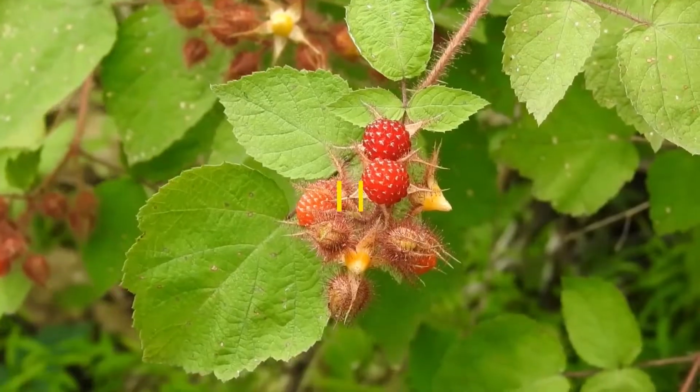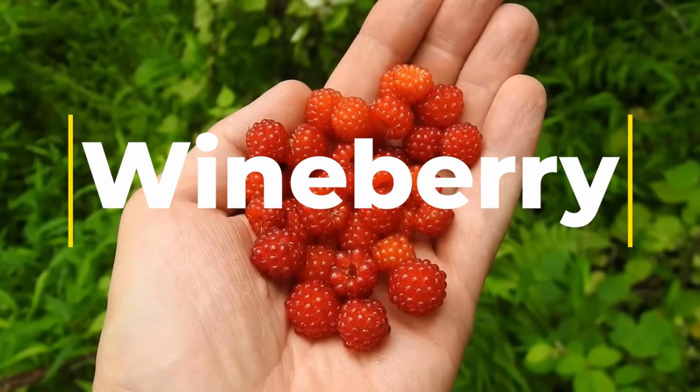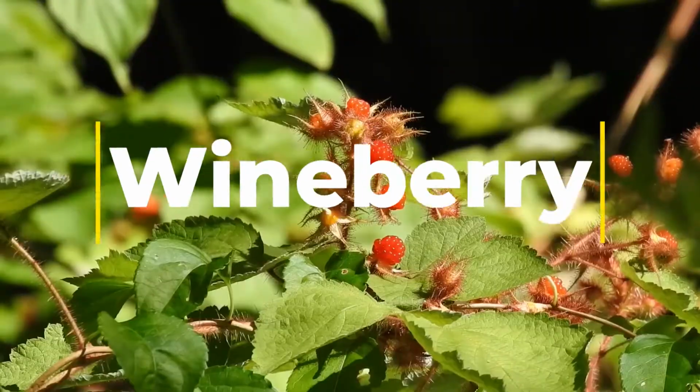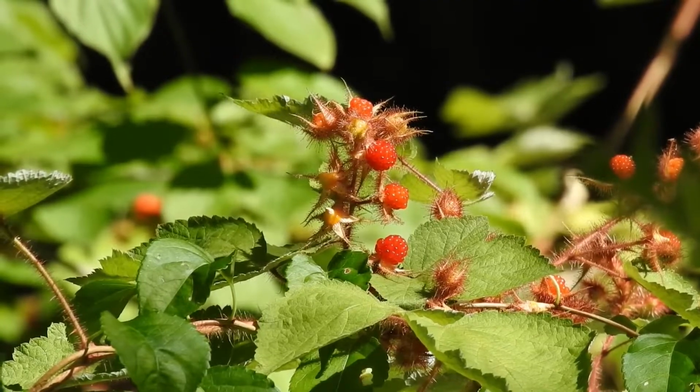high. Wineberry is actually an invasive species, though it does produce some very tasty raspberry-like berries for hikers to enjoy. You'll find them mostly in Pennsylvania, but they're found throughout the eastern United States as well.